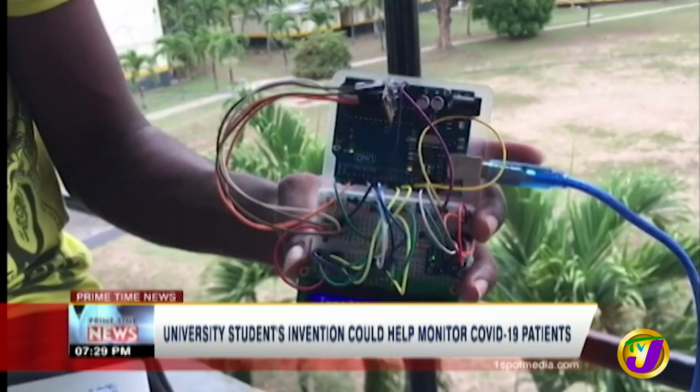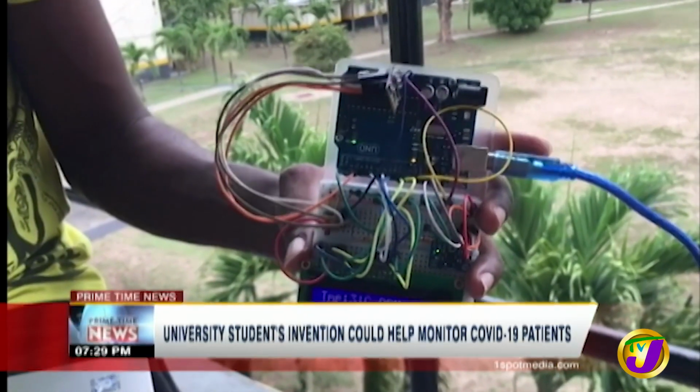Most people have to be in their home self-quarantine. So it would be good to have something that can monitor the patients at the same time while not physically being where doctors are. He explains how it works. There are some sensors that would measure some information from a person in quarantine, and it would send this information via a Wi-Fi chip over the internet to a website so that the doctor can see it.